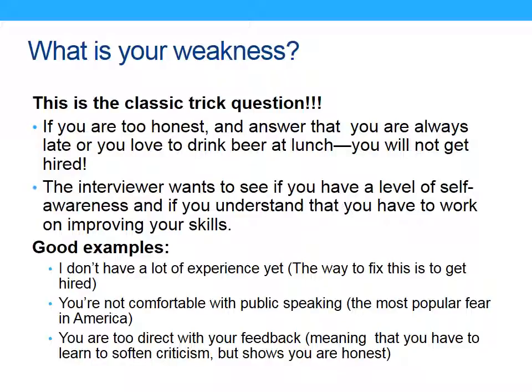If you say you have no weaknesses, that means you're perfect. And as far as I know, there's very, very few perfect people in the world. Now, here are some good examples that you can use during an interview. For someone who is young and just out of college, I don't have a lot of experience yet. Well, how do you fix this? The way to fix this is to get hired and get experience. So that's an easy answer.